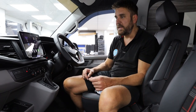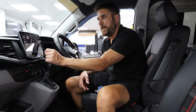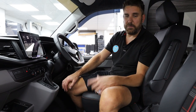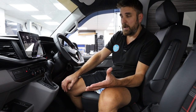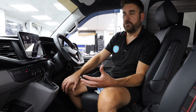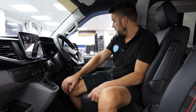The sub under the seat, we've set it up so you've got your own gain control on here. The subwoofer we've got currently set to 8 out of 15, and we've adjusted the monoblock amp so that it is kicking out some really good sound without being too woolly or too boomy. It's a really nice solid bass, which is awesome.